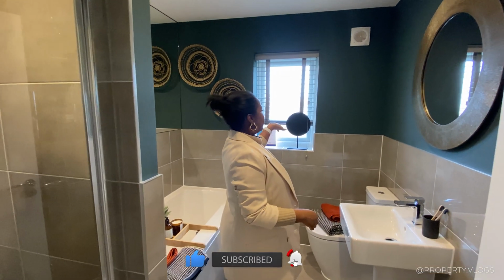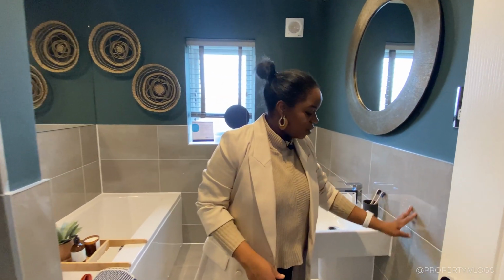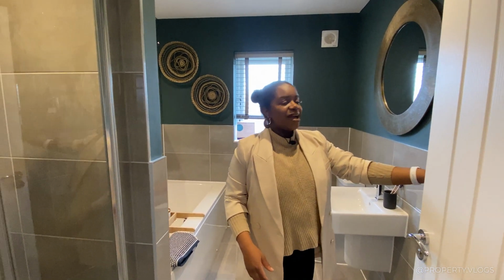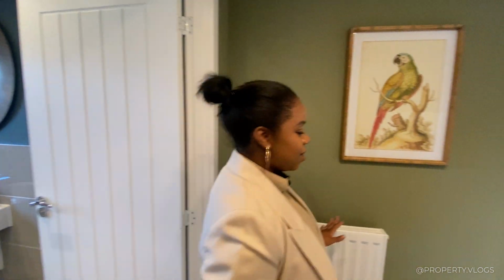You've got a window facing the back, which is great for light and ventilation. And then I love this gorgeous tiling they've gone with all the way to half height with this brushed chrome edging strip. And there's a towel rail behind the door. And you can add a shaver socket if you need to. That's great. So let's come back to the hallway.